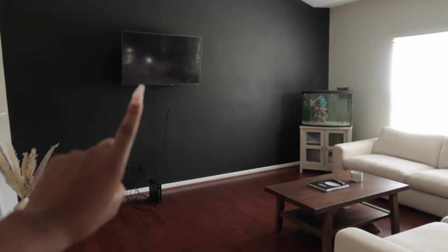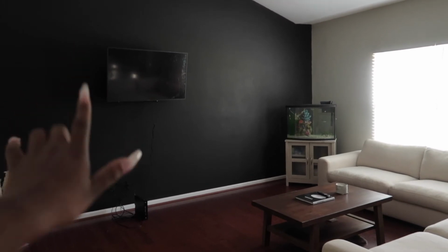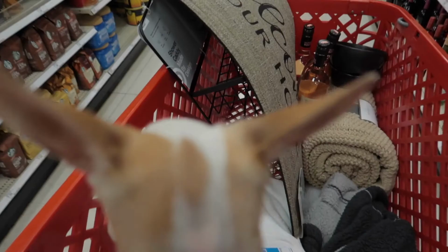This TV, I think I said this before, but this TV is not staying here. That's actually a TV from one of the bedrooms. There's supposed to be a 75-inch here, but it broke, so we have to buy another one. And so, time to run to Target to see what I can find.